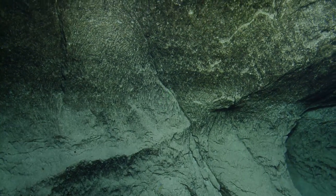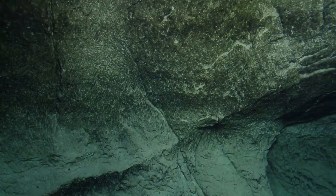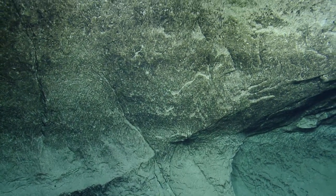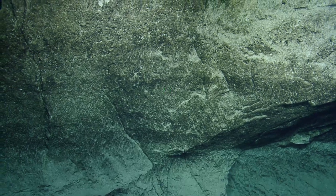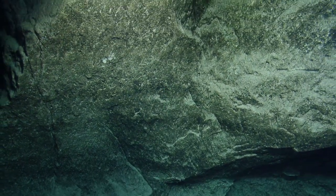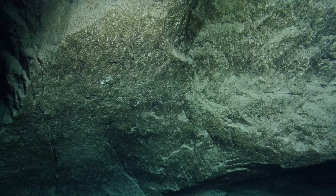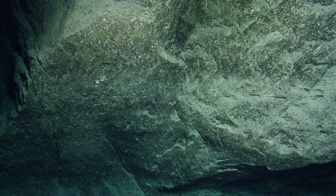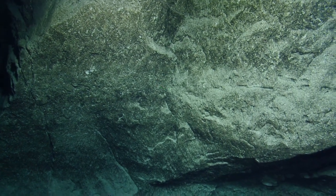I'm just amazed by the view from the sled from Atalanta. I've got it under control. It's fine. The rocks are coming for you. They're soft rocks.